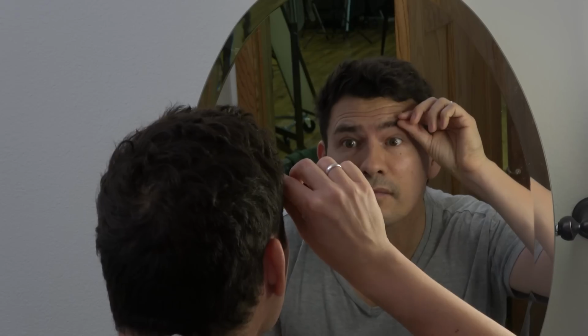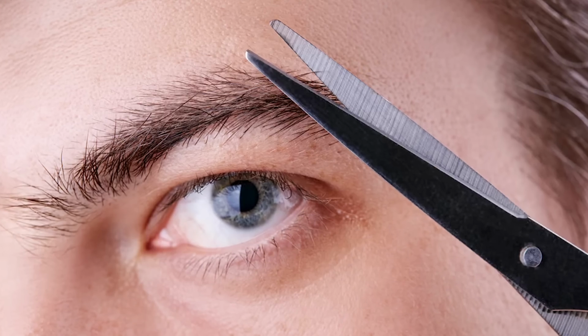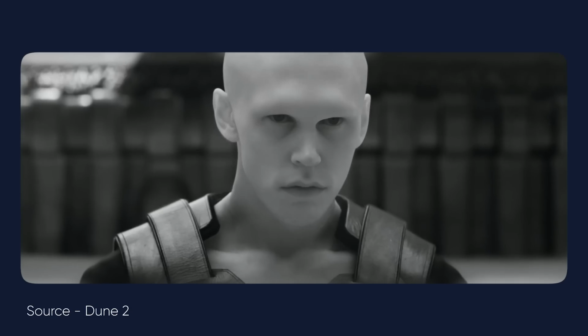Now with your nose hair trimmers, ear hair trimmers, I find that these inexpensive electric ones get the job done and are very easy and effective. And when it comes to your eyebrows, don't be afraid to ask your barber to take care of this or take care of it yourself with a simple pair of clippers. But make sure to use a guard. You don't want to be looking like a Harkonnen in here.